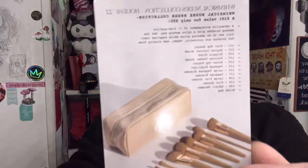So I'm excited. I'm glad that I got this collection. The brush collection with the bag retails for $55. It's a value of $101, but you get it for $55. So I do highly recommend that if you're looking for a good set of brushes. I can't tell you about the performance yet, but I will. Just on quality and feeling them.